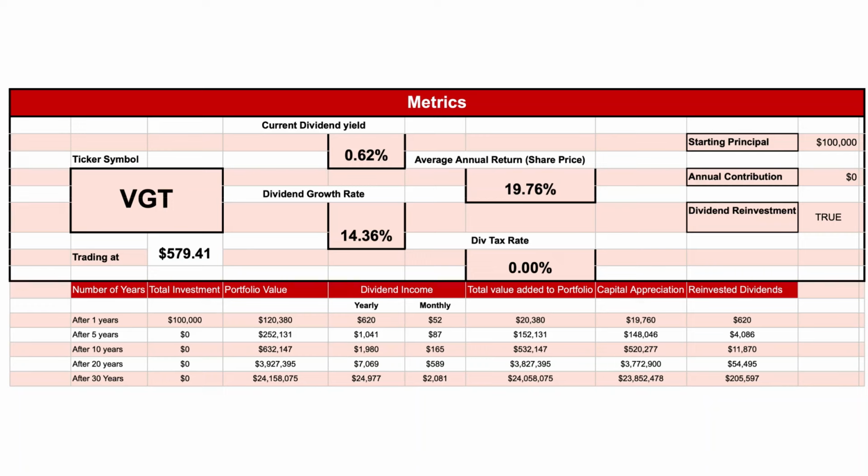If you invest $100,000 in VGT, this investment is projected to grow to $120,380 after 1 year. After 10 years, this investment could reach $632,147, multiplying your initial investment more than 6 times. After 20 years, the investment is projected to soar to $3,927,395, demonstrating the power of tech-driven growth.